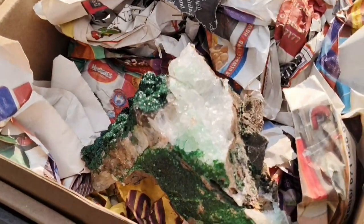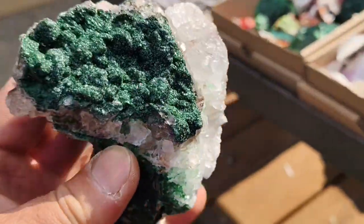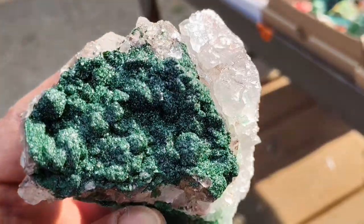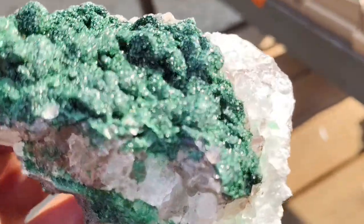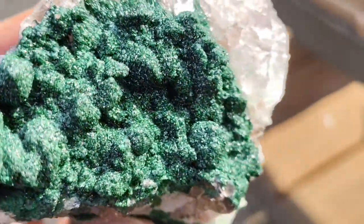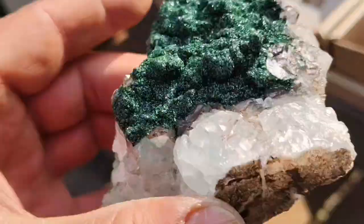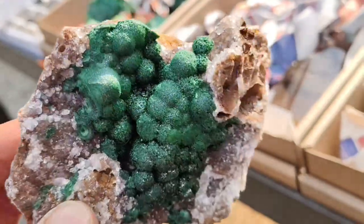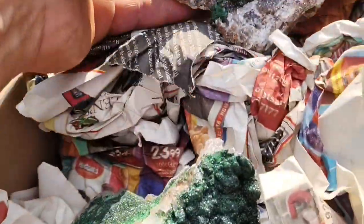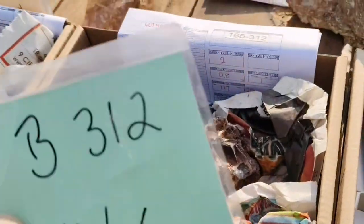There, we got some more Mendingi Magic Ball Malachite on a lot of quartz. Look at that. That is a beaut. Juicy on the top. Oh, no, that's just the malachite shining for us. 800 grams is what these two specimens weigh. $46 is what they cost. Rated as very good to A grade. This is flat 312.